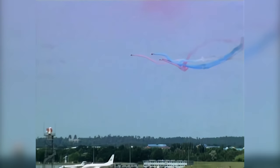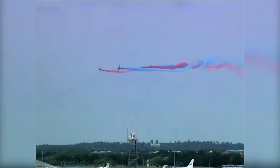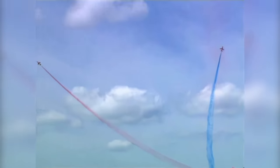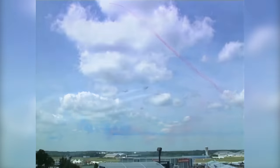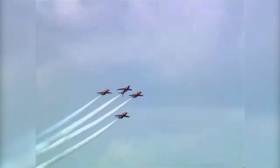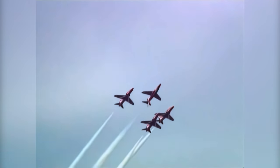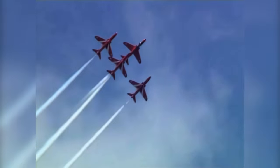Red 10 is essentially a reserve aircraft, available at all displays in case it's needed. However, it also performs other important functions. Red 10 is piloted by the team's manager. It's his responsibility to ensure that ground conditions are safe before displays begin. He also coordinates displays and provides the air display commentary for the team. The Red Arrows will not fly until Red 10 has given the green light that the crowds and pilots are operating in a safe environment.